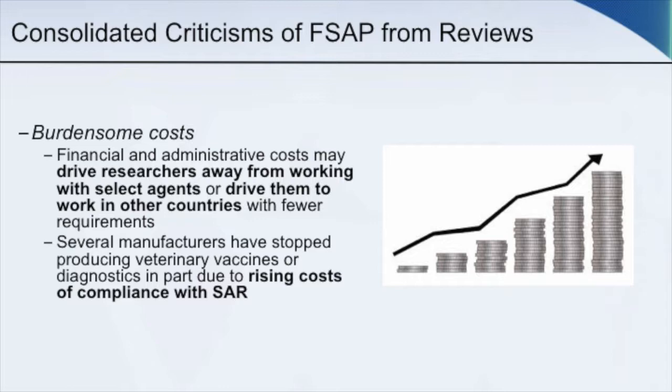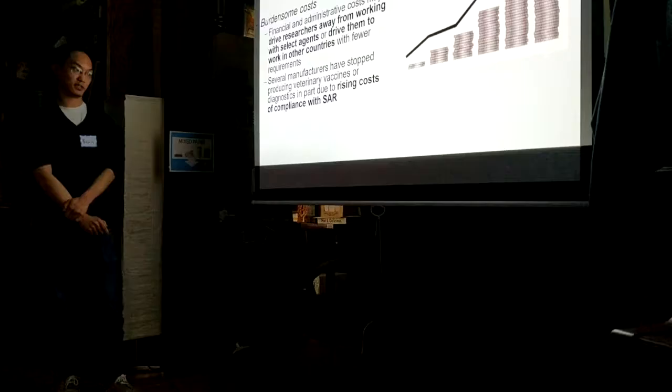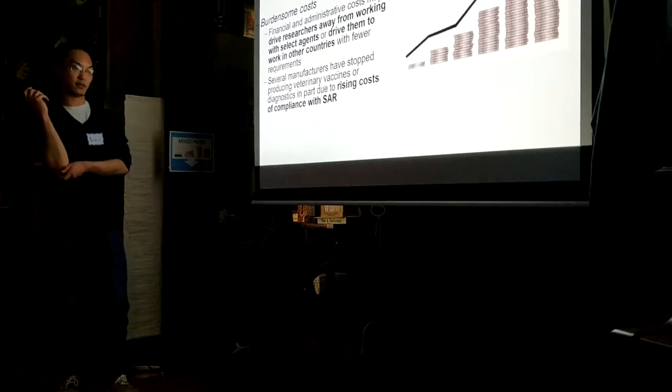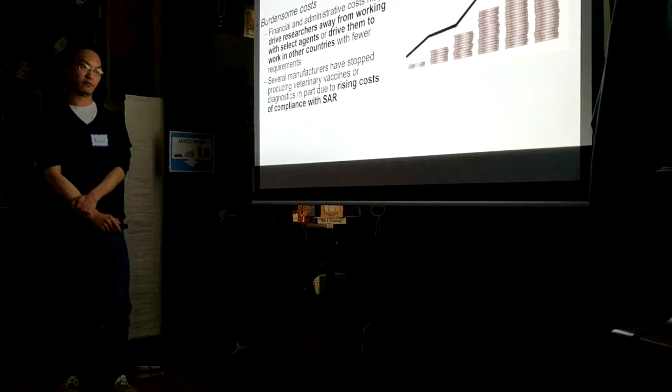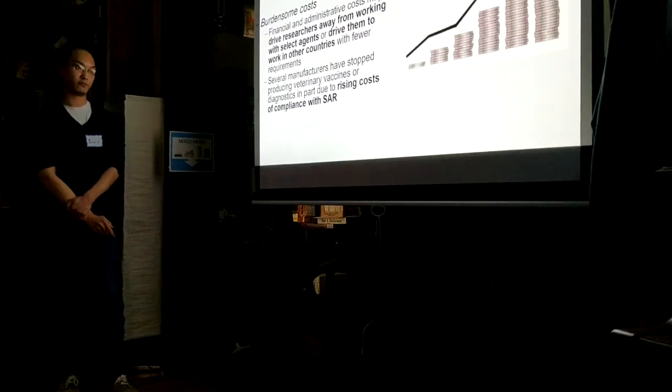One of the reports noted, as one concrete example, that several manufacturers had decided to stop producing veterinary vaccines or diagnostics, in part due to rising costs of compliance with the Select Agent regulations. So that's, I think, a very good concrete example of one of the downsides of these costs of compliance.